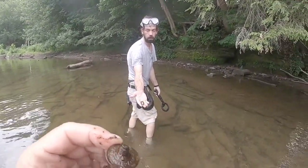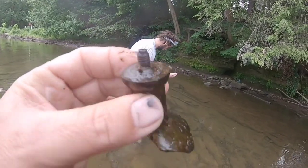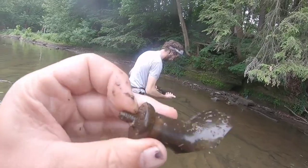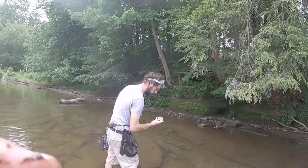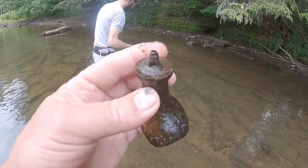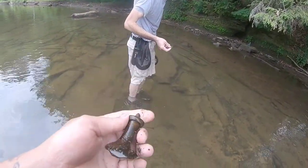Oh wow, what is that? Hold on. This says something Paris on it. Is obviously an old bottle top. And this might be some sort of stopper. I think I'm probably gonna break the bottle to get the stopper out. I mean, it's already broken, so.